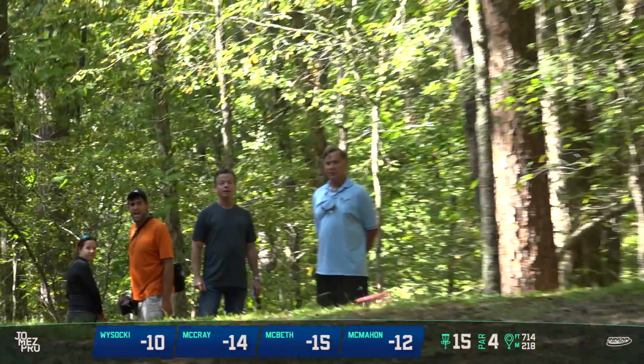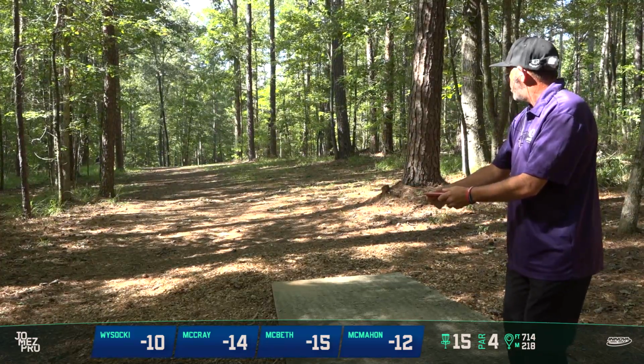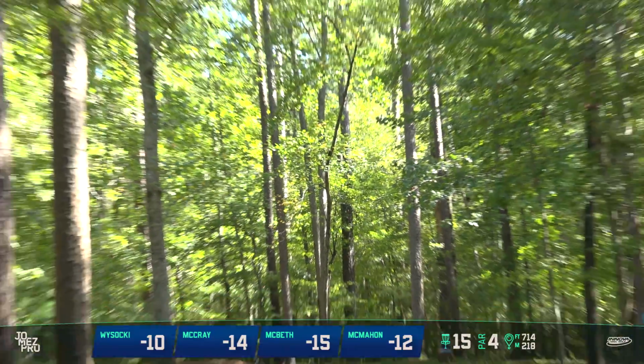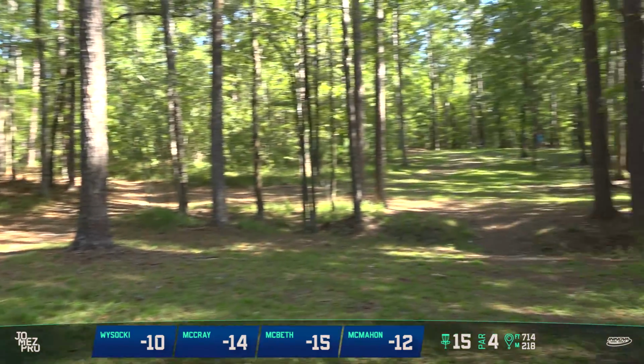But Paul decides to just maybe... Michael Sullivan just looks at the drive like, what the heck was that? That was a bomb. I've seen a lot of good drives on this hole, but that's a top fiver right there. Johnny heavy on the turn. That's going to be off the edge of the fairway.